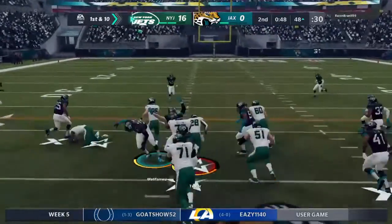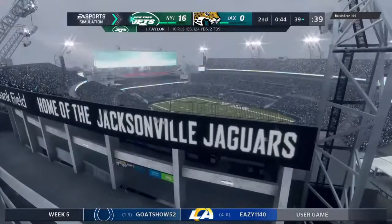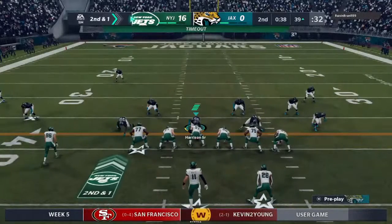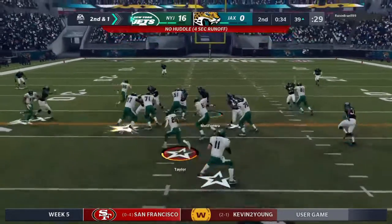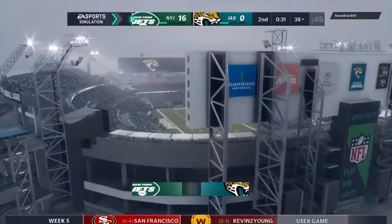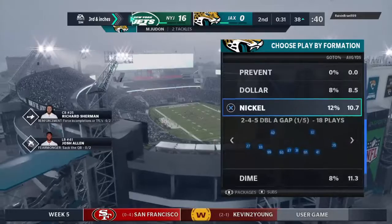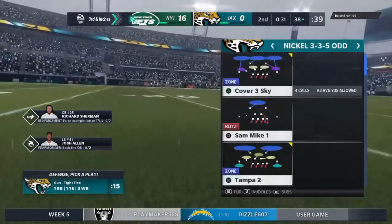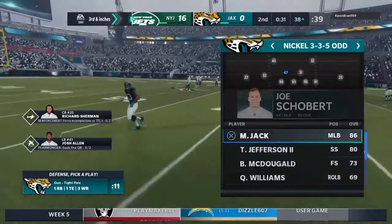First and 10, Taylor now. And this will leave him a yard short. Nice pickup of 9 yards on first down. It was Damon Harrison on the stop. A gain of 9. On second down, it's Taylor. And they will only muster a yard here to the 38. Now the Jets going to use the second of their 3 timeouts, as they'll stop it with a little over 30 seconds to go in the first half of play.